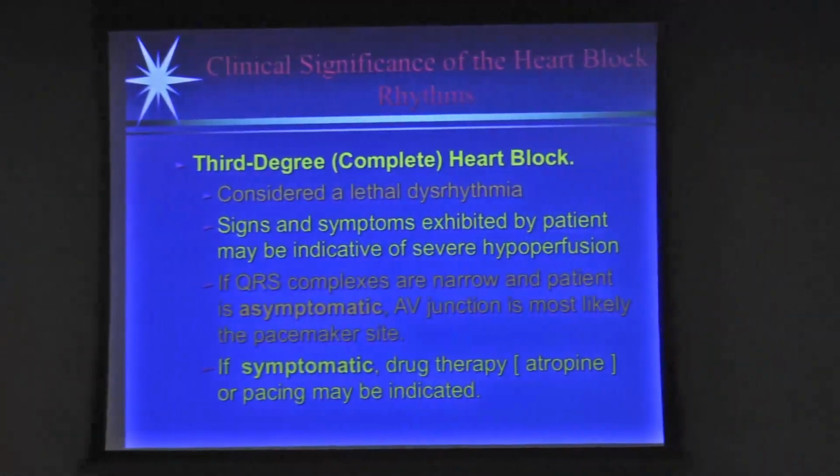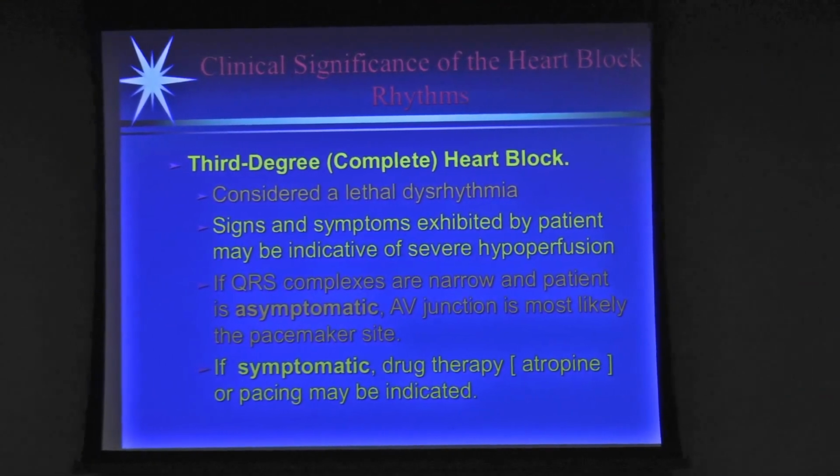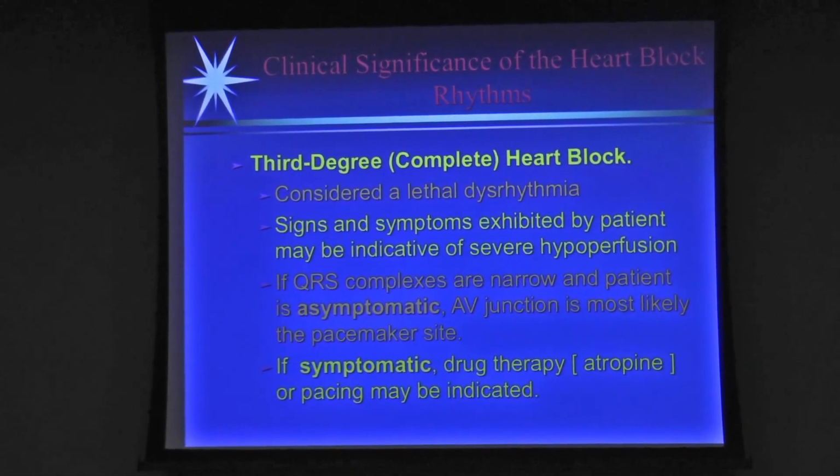And then the worst one is we have a third degree where there is no more AV node letting anything through. The AV node becomes a block, a wall, doesn't let anything through. So you've got the atrium firing regularly, probably at a normal rate. You have the ventricles firing at a slower rate, but regularly. There's no constant P to R intervals. So that would basically be all of them.